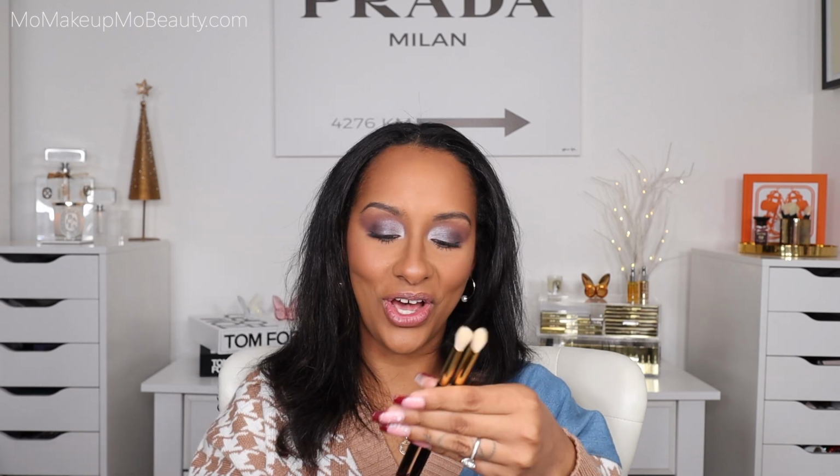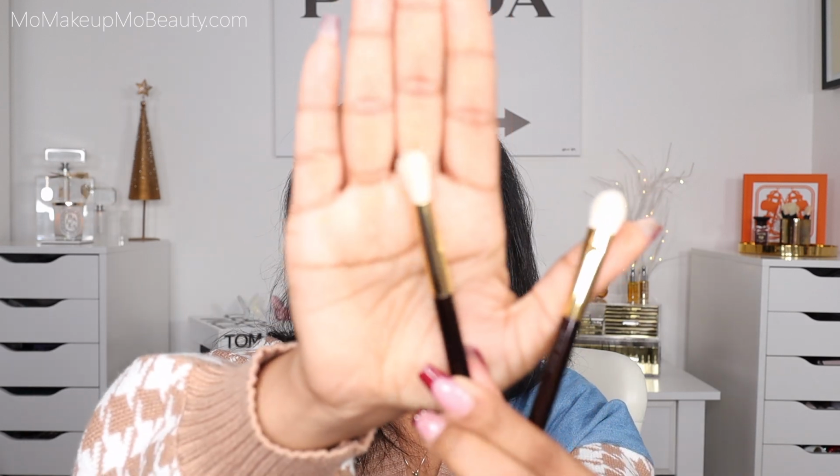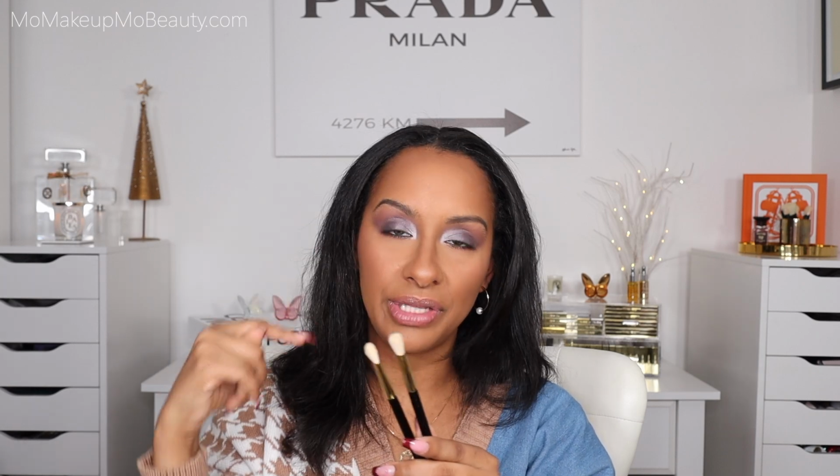So we have the number 13, which is more of the fluffy brush, and then the number 11. Now, both of the brushes I find to be extremely multifunctional. You can use both to blend in the crease. You can use both to apply on the lid.